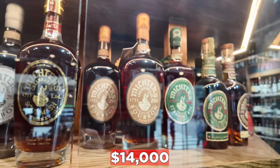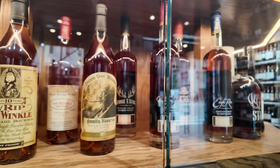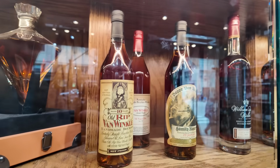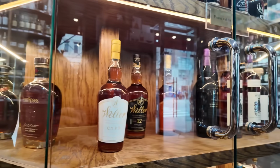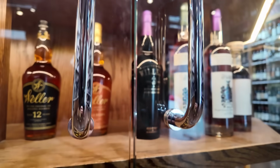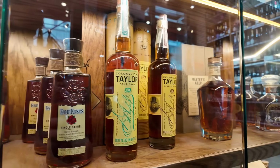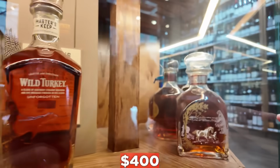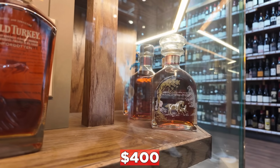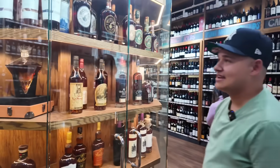Michter's 10, moving down again, you got more BTAC, all the Pappy that you want. They got the 15, the 12, the 10, even more Weller, CYPB 12, single barrel, and then even crazier, look, the first time I've seen E.H. Taylor 4 Grain just chilling on there. Down below they have Blanton's over here, Rock Hill Farms, shout out to Steve, hey Steve, $400 for this Rock Hill Farms. Yeah, that's not gonna come home with me today. However, it's cool to see because we haven't seen many Rock Hill Farms in New York City yet, but this is definitely the craziest bottle that we've seen so far, and I think you can agree.